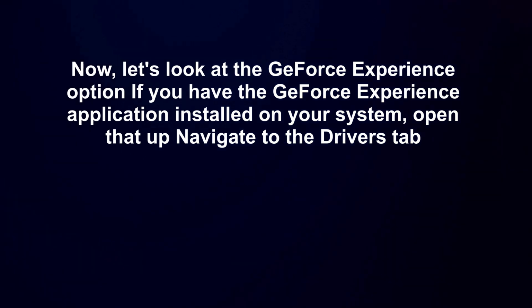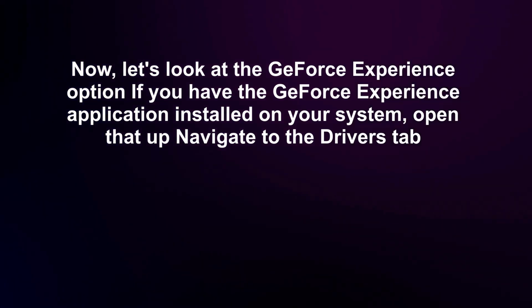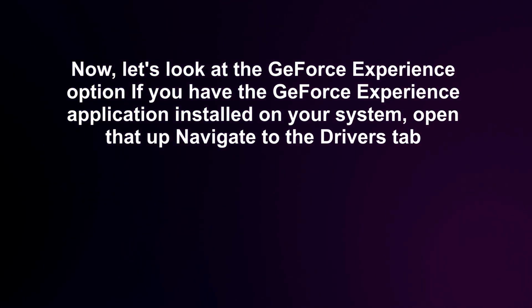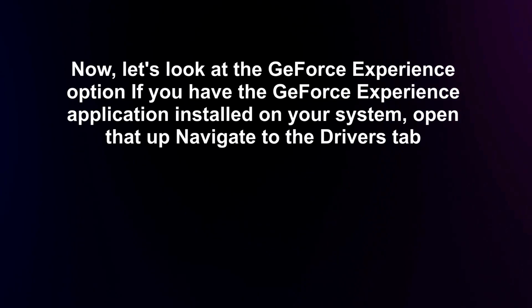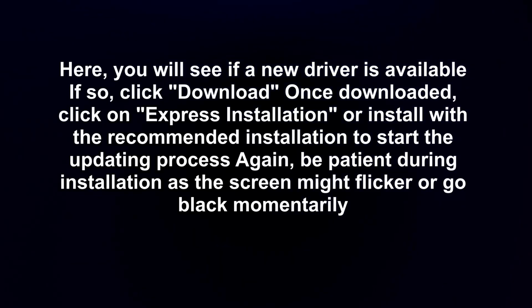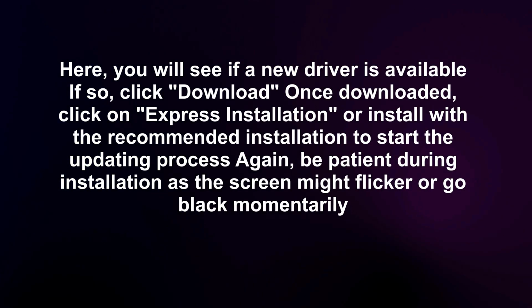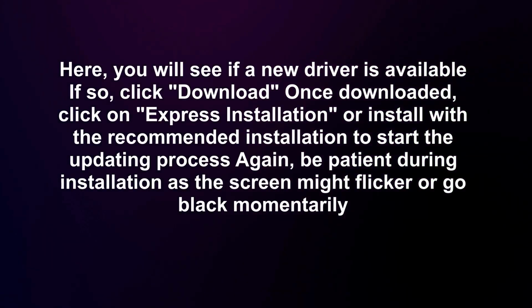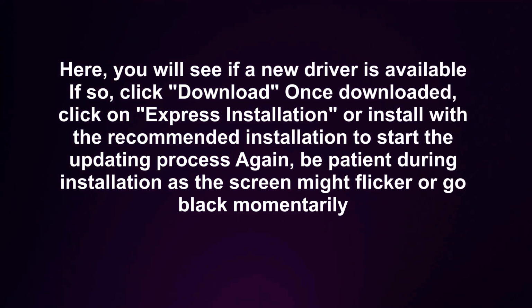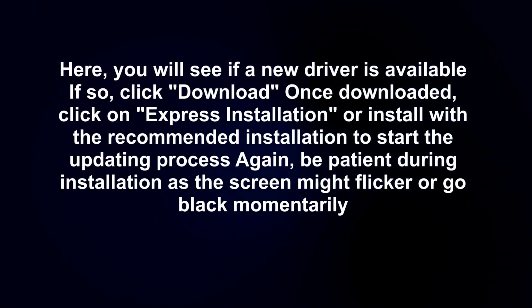Now, let's look at the GeForce Experience option. If you have the GeForce Experience application installed on your system, open that up. Navigate to the Drivers tab. Here, you will see if a new driver is available. If so, click Download. Once downloaded, click on Express Installation or Install with the recommended installation to start the updating process again. Be patient during installation, as the screen might flicker or go black momentarily.